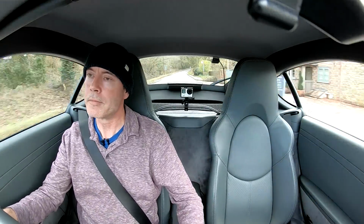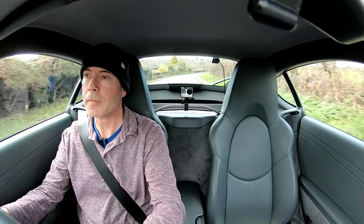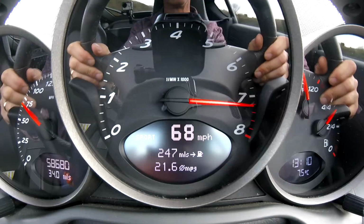And to demonstrate that difference, I'll now hit the limiter in second in both of those modes. So this is not sport mode. And now in sport mode. Harder limiter. They both seem very similar to me. I honestly can't tell the difference.